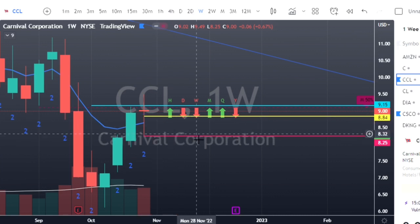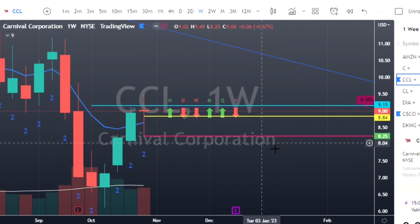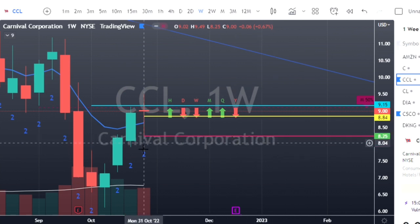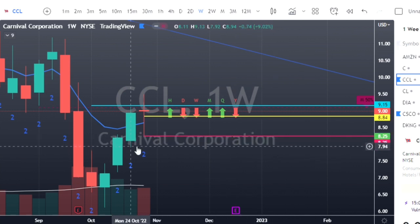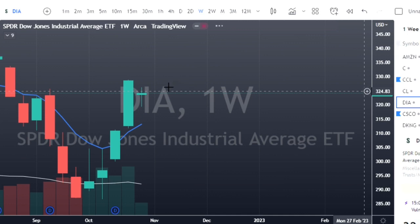So our weekly trigger is $8.25. Our daily target, first target on the day trade, is the same thing. And then we can look for targets a little bit further down at $7.94 on CCL. Hopefully that made sense to you guys. DIA. So DIA has an inside bar.